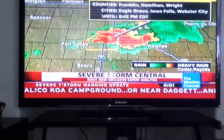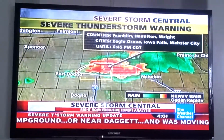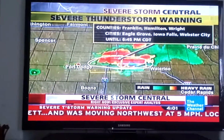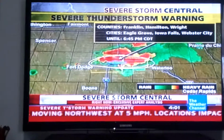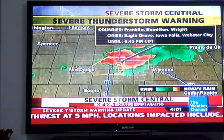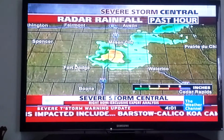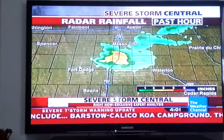And look at these storms just sitting here from Waterloo to Fort Dodge. Now, granted, there are severe thunderstorm warnings on them, but they are also not moving very quickly at all. So this is becoming a flash flood situation down and through here. Look at the rainfall rates too. We're talking 3 to 5 inches an hour here south of Mason City.